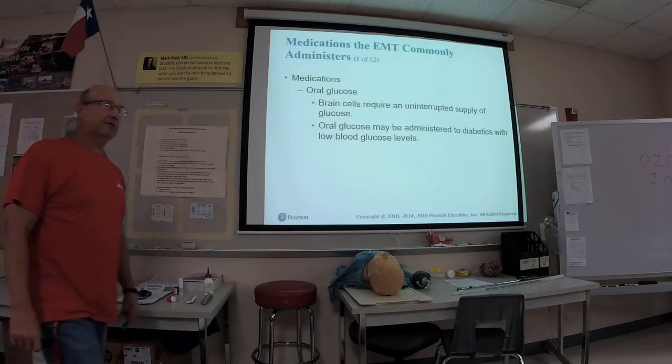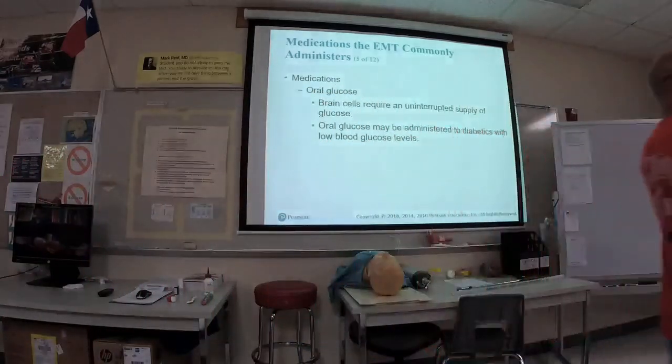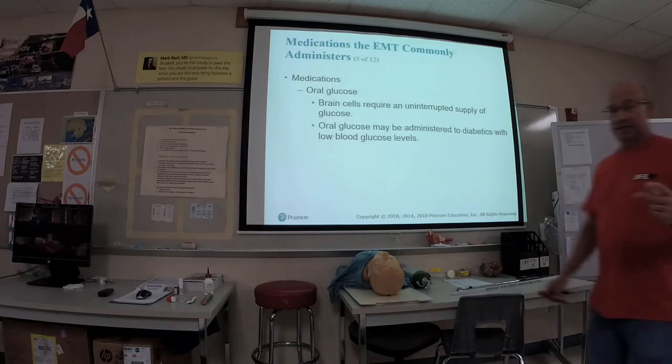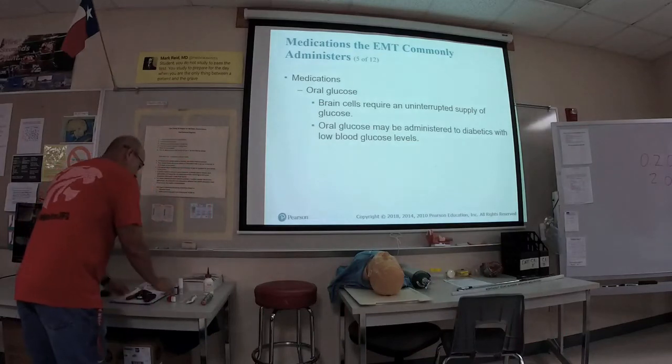Glucose, we need glucose all the time. For proper function of the cell, we need oxygen and glucose, correct? Patients who have diabetes may be hypoglycemic, okay? They need glucose. So the oral glucose is mainly to give to diabetic patients. We do a D-stick. We check their D-stick. They have a low D-stick. Then we can give them oral glucose.